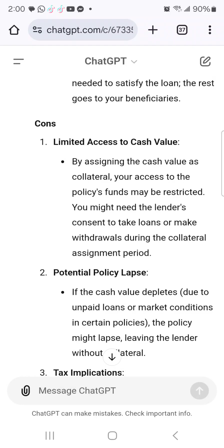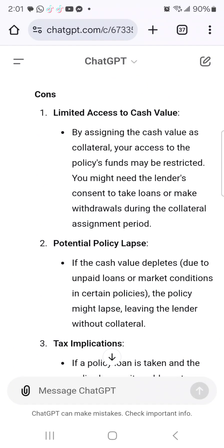You're purchasing that policy for the purpose likely of obtaining the mortgage. 2. Potential policy lapse. If the cash value depletes due to unpaid loans or market conditions in certain policies, meaning the variable, which is why I wouldn't use a variable, the policy might lapse, leaving the lender without collateral.